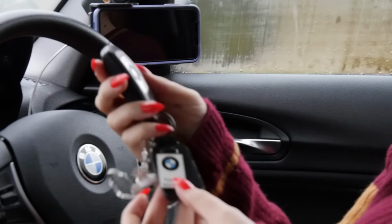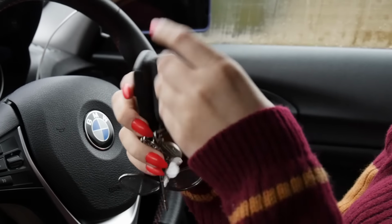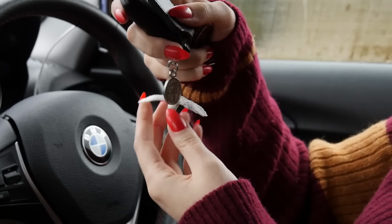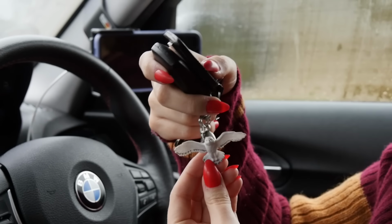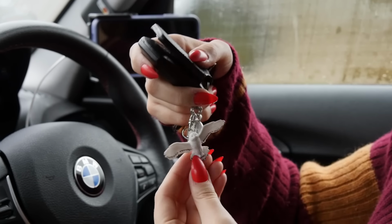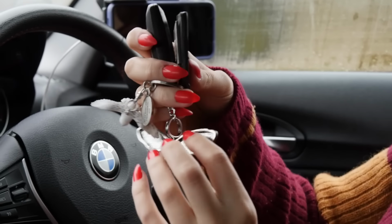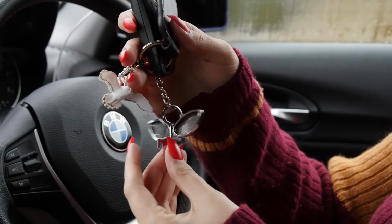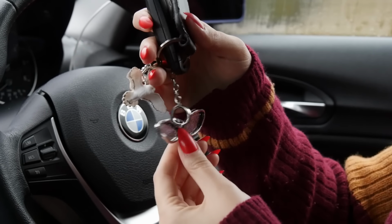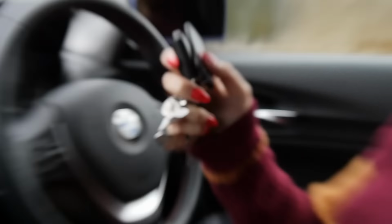So I'm going to start with my keys, which I have here. There's all the unlocking buttons, and then a little keyring from BMW. And look, I've got a little Hedwig on here. This is from the Warner Brothers studio tour, and obviously my car is named after Hedwig, so I had to have a Hedwig on my keys. And then I also have a flying key, which is also from the Warner Brothers studio tour in London, and oh, look at it. Isn't it beautiful? You guys know how I feel about flying keys by now.